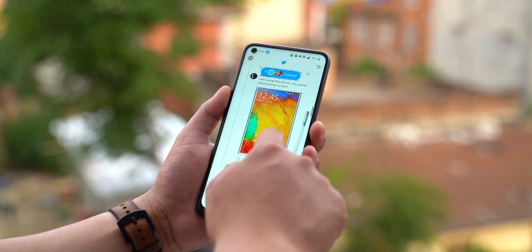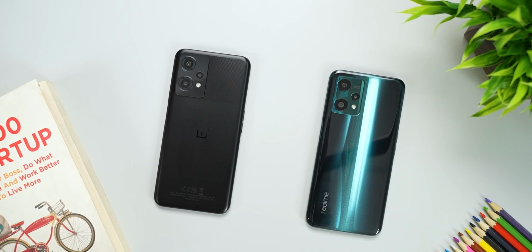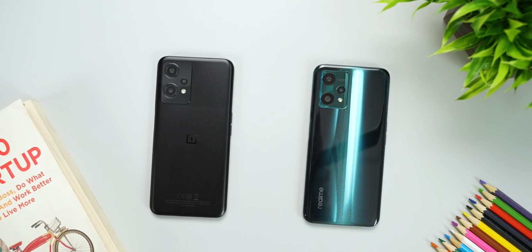Okay, so after using the OnePlus Nord CE2 Lite for a few days, what do I think of this phone? Well, it does offer good performance and a clean software experience, but I wish OnePlus had gone with a more compelling set of features like an AMOLED display, better camera hardware, and stereo speakers to match the competition. So instead of just repackaging products of its sister companies and selling them for a higher price tag, OnePlus should have done a better job here by offering competitive specs.